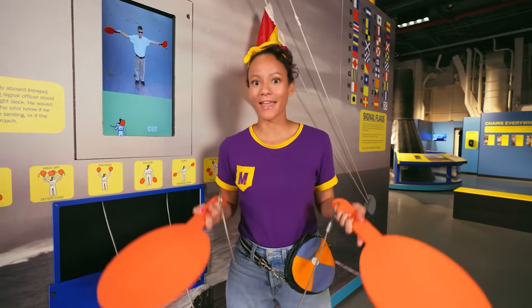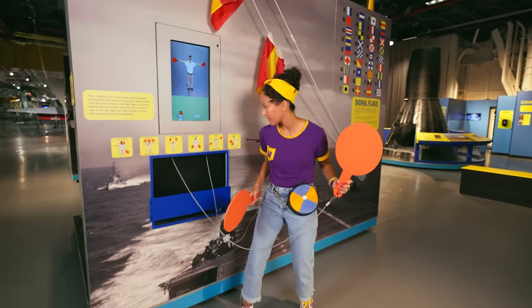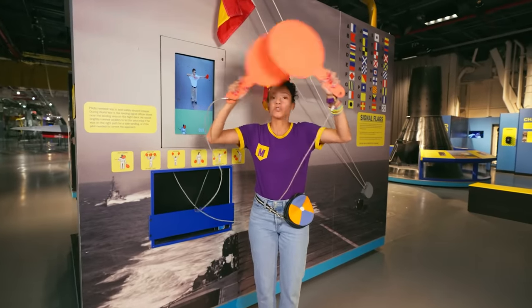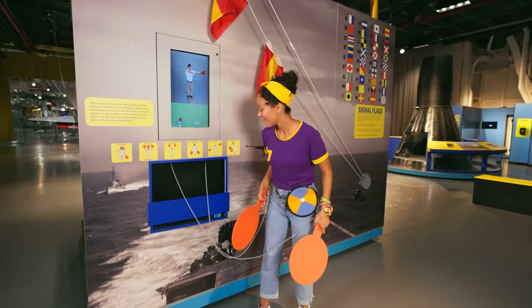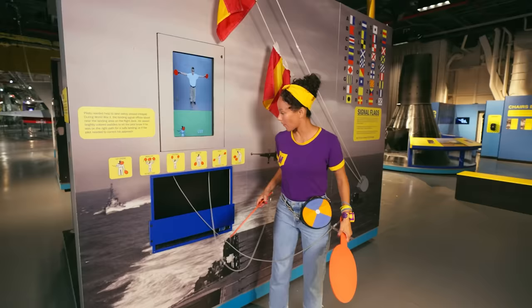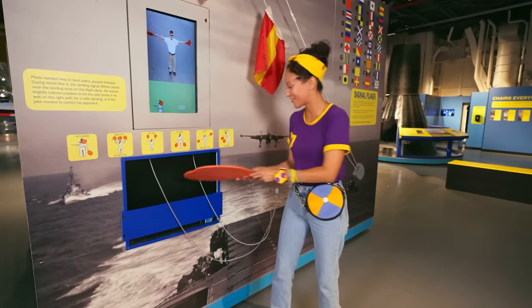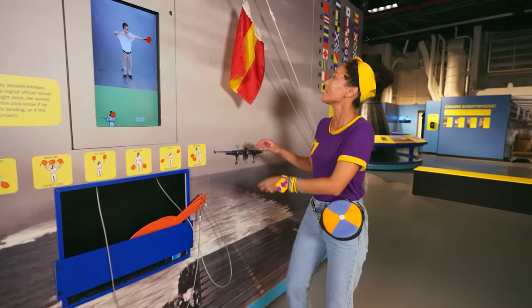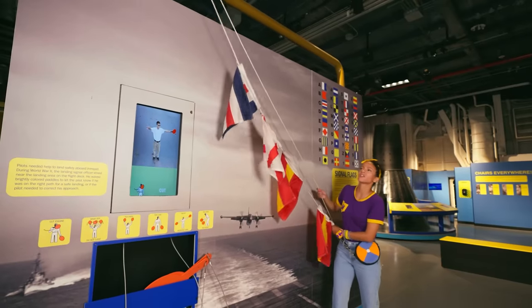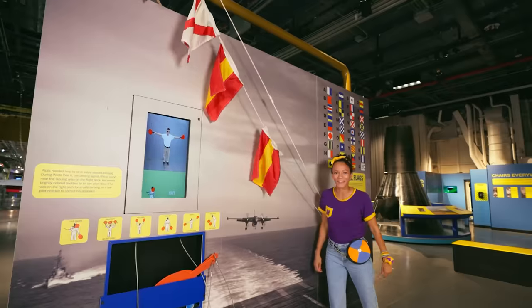Pilots needed to be able to land safely, so they relied on signal landing officers like me. Let's see. Let's try this one. It says, wave off, do not land. Do not land. Or this one that means, too high, you're too high. Or too low, you're too low, buddy. That's so cool. Oh, here's another way to communicate with signal flags. Let's see. I want to tell that ship over there, the pizza has been delivered. My work here is done.